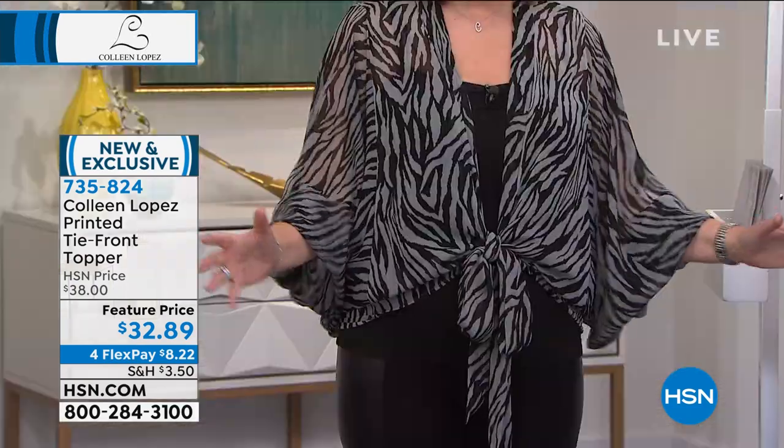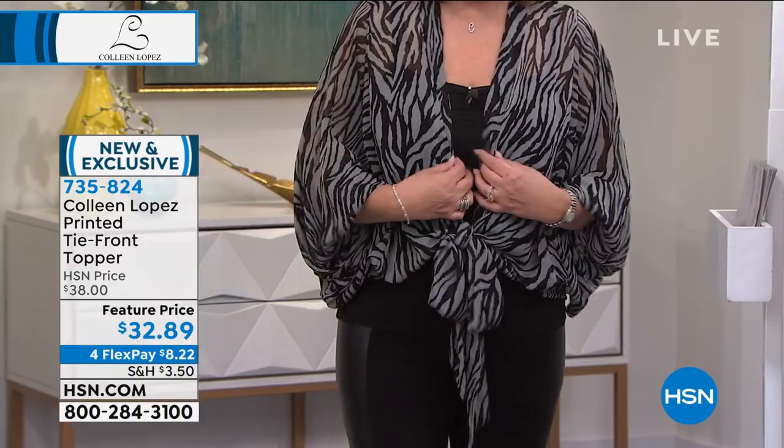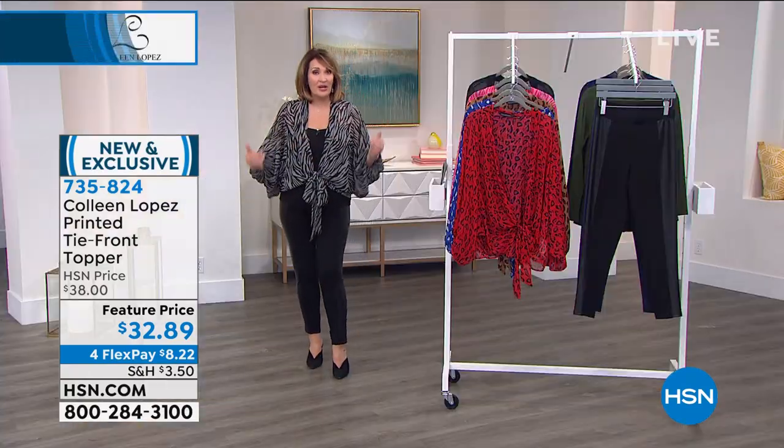I'm gonna find out what's left because a lot of these choices are getting limited. So how about mine, Rocky? How about this one that I have on? This is the zebra, the black zebra. The majority of these are spoken for. We're down to the final few hundred only.